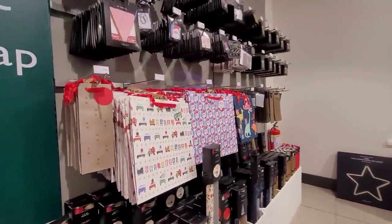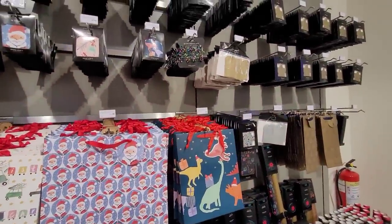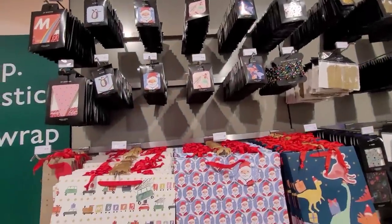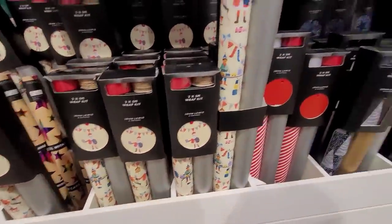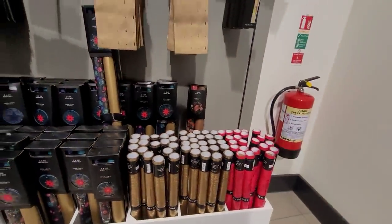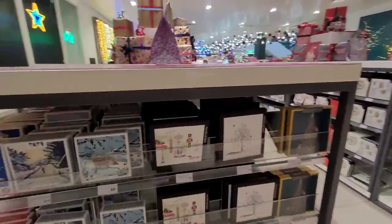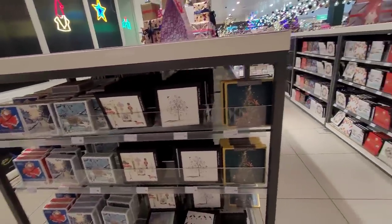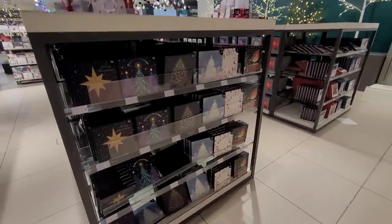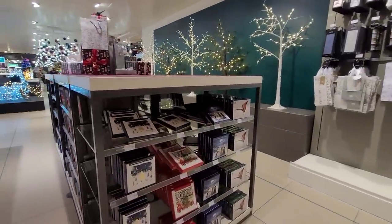I'll just pop over here as well. Yeah, and then here you have like your selections. There you go. And then here you have all your boxed cards. I know they have a great selection of these on the website, so I won't linger too long. You can pause if you like to get a closer look. But it's nice to see, again, like Fortnum's, lovely big selection of cards.